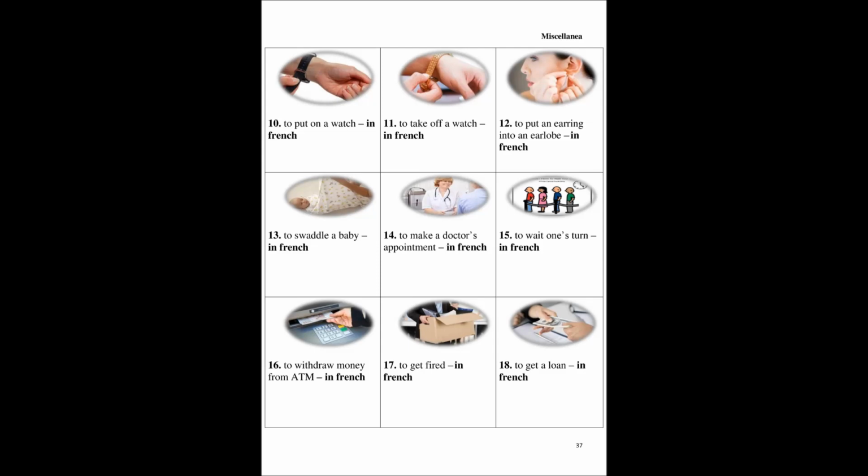12th illustration: to put an earring into an earlobe. 13th illustration: to swaddle a baby. 14th illustration: to make a doctor's appointment. 15th illustration: to wait one's turn. 16th illustration: to withdraw money from an ATM. 17th illustration: to get fired. 18th illustration: to get a loan.